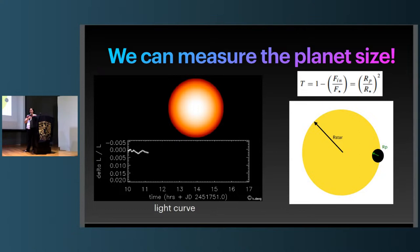The decrease in flux gives us a direct measure of the planet's radius. From this, once we know the radius of the star, we can derive the radius of the planet. This is important because then we don't need to assume a radius. We actually know what the size of the planets are.